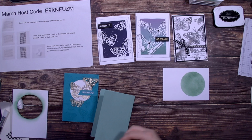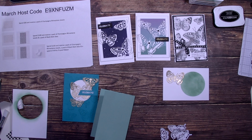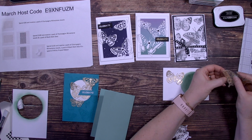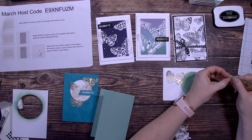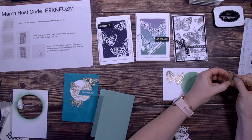And then I do have the gold shimmer paper again, and I've just got to get a few extra little bits out of the thing. This is my last one for today. So it's reasonably simple, but you know, I'm thinking about it, whether I do just do black ink on it.